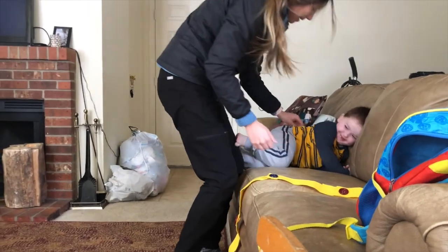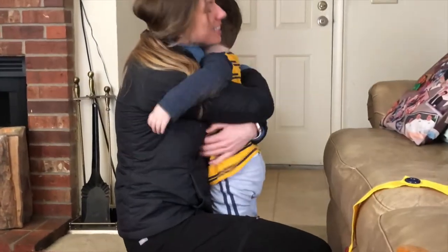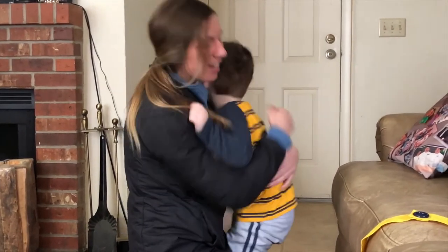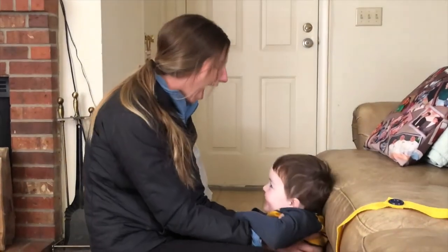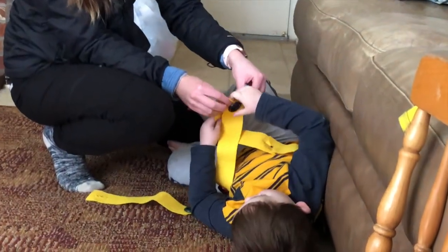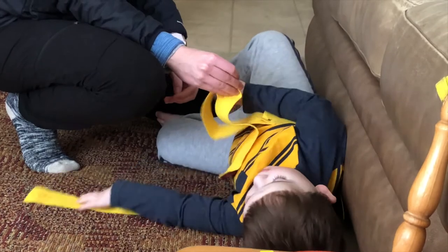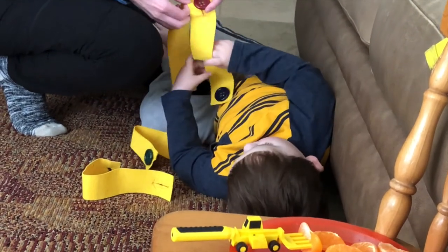Harrison, it's hard. It's hard. Do you want a big hug? A big hug? Tight hug? Ready? Come here. Ready? One, two, three. Squeeze. One, two, three. Yeah. More hugs or all done? Good job. Giving him that deep pressure when he's upset should help calm him down a little bit too. Good job. Okay. One more.